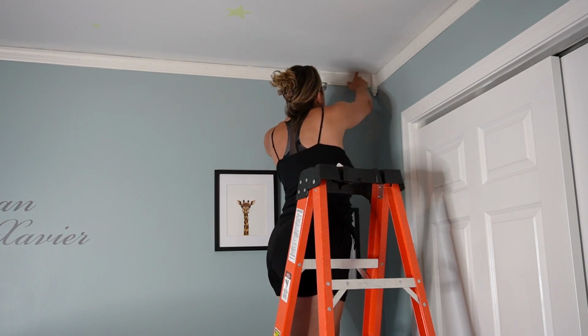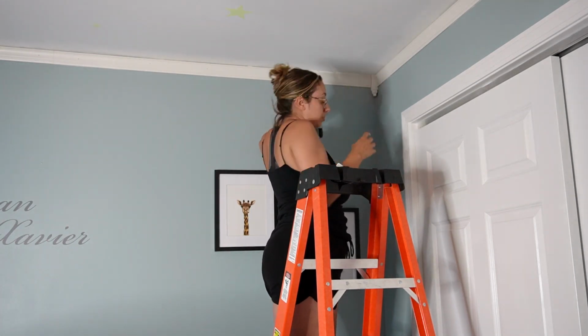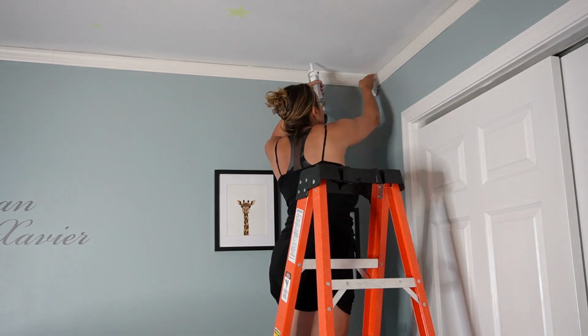The smell is very strong, so it kind of aggravated my asthma a little bit. Credit to you guys who do this for a living, who are constantly working with these smells. It didn't settle well with me, but I was super excited to get it up there.